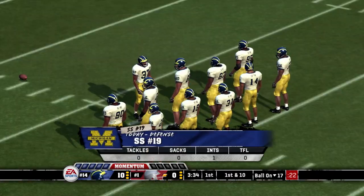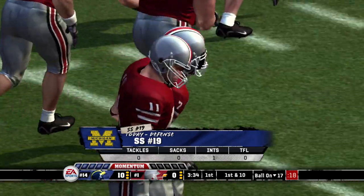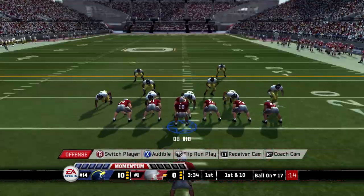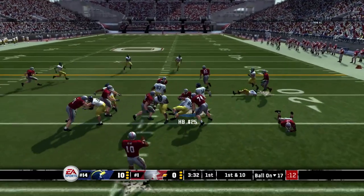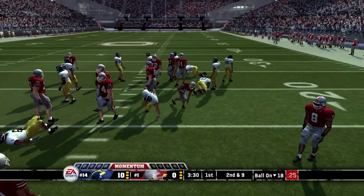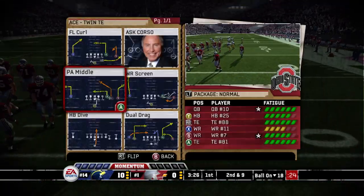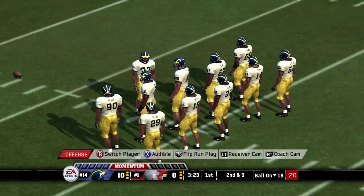First and 10. Ball on the 17-yard line. Ohio State lines up with three receivers. Draw play. Tackle at the 18-yard line. Number 25 gains about a yard on the play. That'll bring up second down. We've got second and nine here. Ball on the 18-yard line.